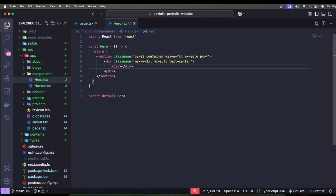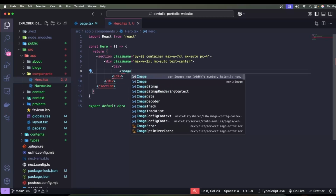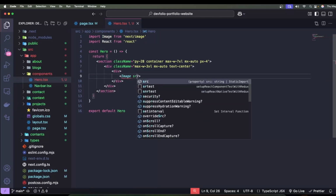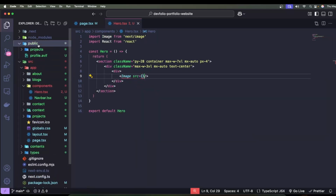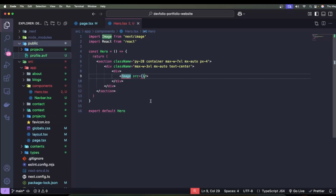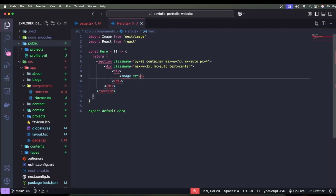So that's why we'll have a div, and inside this div we'll have to import the Image component from Next.js. Inside this Image component we'll have src. Our images are in the public folder, because the public folder contains all the static assets of the project. So here you can see we'll have profile.avif. We'll copy it, and this src will render the image. Whenever you have the image in the public folder, you don't have to do anything. You will have a forward slash, then the profile name. After that you will have alt, and we'll say this is profile image.